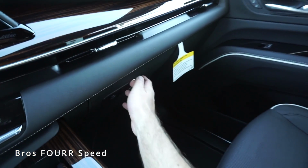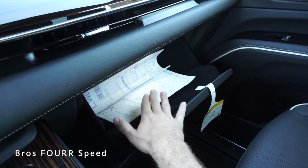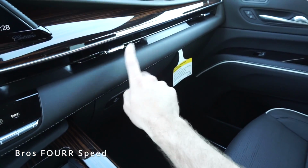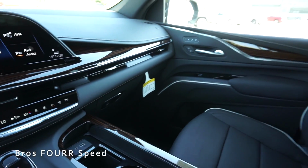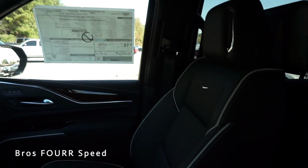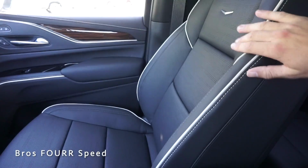And then making our way to the glove box, there's a lot more room for all of your information that needs to go there. You'll also notice 2 more air vents right in the center, and then leather covering the entire area up underneath that. We'll go ahead and take one last look at these seats. I love the white piping.